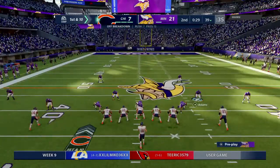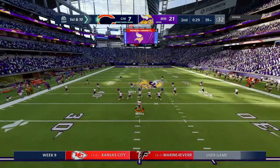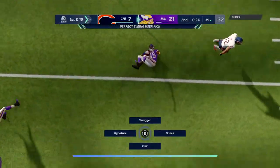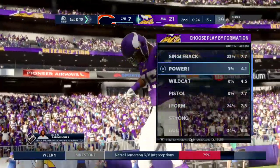The Bears in good field position to start out 1st and 10 at the 39-yard line. He'll air this one out for Mims. And now here's another interception. Picked off at the 16.